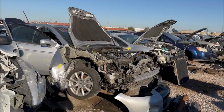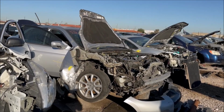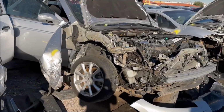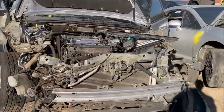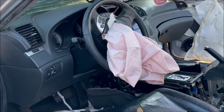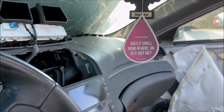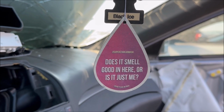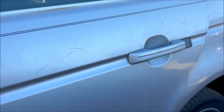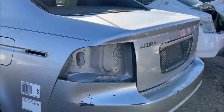Here's another oddball for you. So you can't see much of it now, but this is actually another 3rd gen TL, but it's wearing 06 to 08 TSX wheels. It's an interesting mix and match scenario. Does it smell good in here, or is it just me? Doesn't smell as bad as some of them I've been in today. That is quite the look though. TSX wheels on an 07 TL.